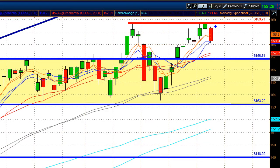Of course, it's not going to be a double top yet until we break back below 157 and maybe come down here, that we could say, okay, recognize that as a double top area. Or if we break some of these little pivots down here, we can say, okay, they sold those highs as a double top.